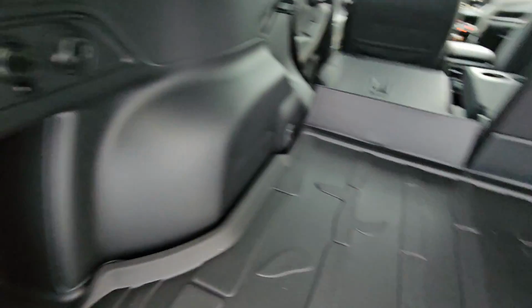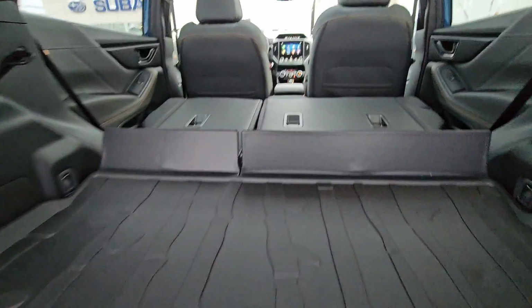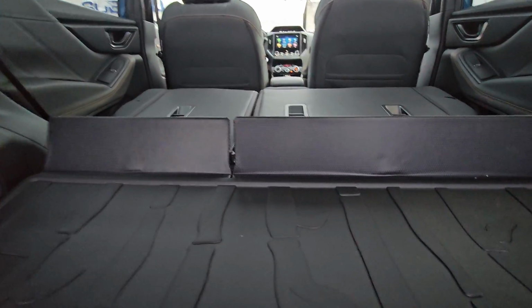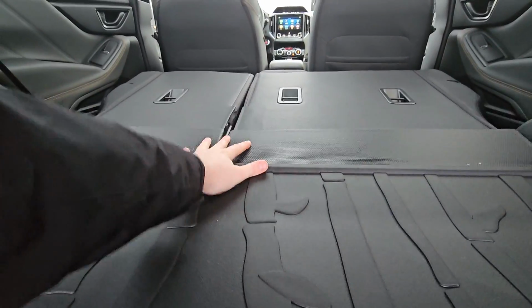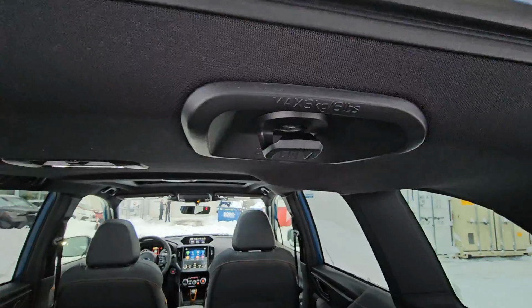And we have the ability to fold down the seats at the click of a button, essentially flat. There's a little bit of angle, and of course that folds down. It's just spring-loaded right there. Now, we do also have hooks up here.